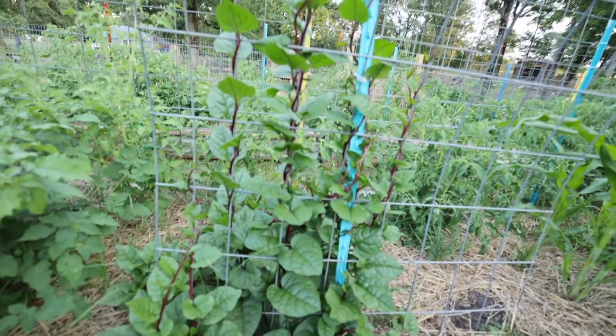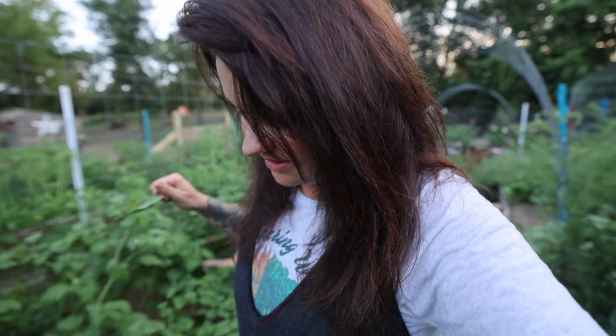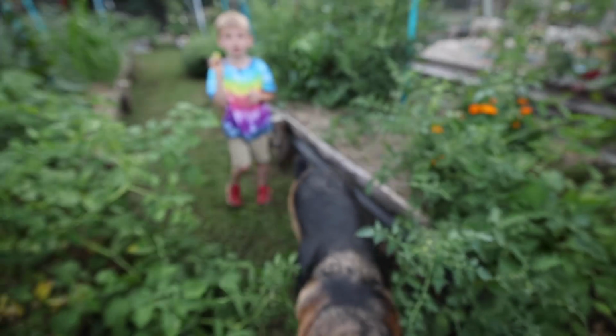Cool, huh? Oh, look at the Malabar spinach. Maya thinks this is such a beautiful plant, and I agree. Malabar spinach is a cool plant because it grows in the heat, and not a ton of leafy green things do. What'd you find? You found another ground cherry? Oh, Benny, I see some tomatoes. Why did the bugs always get them before me?